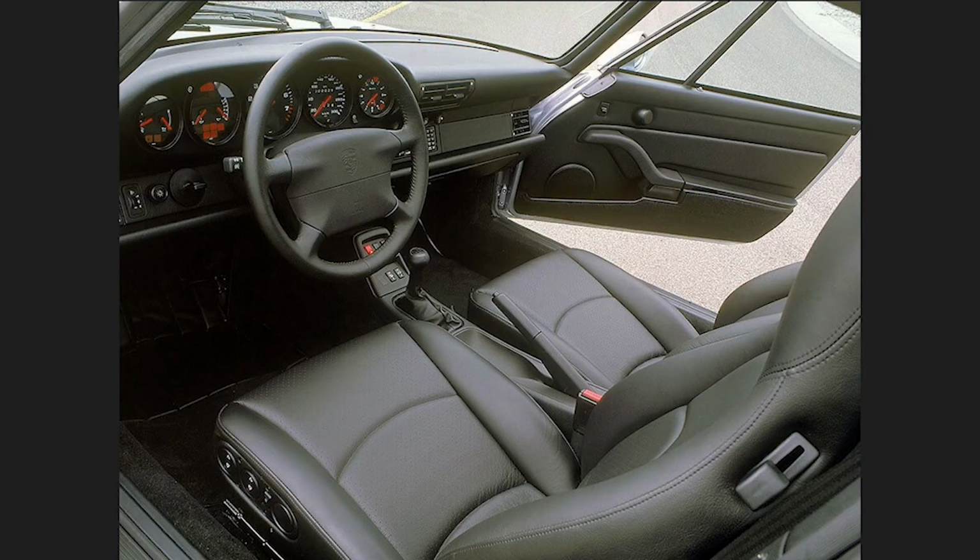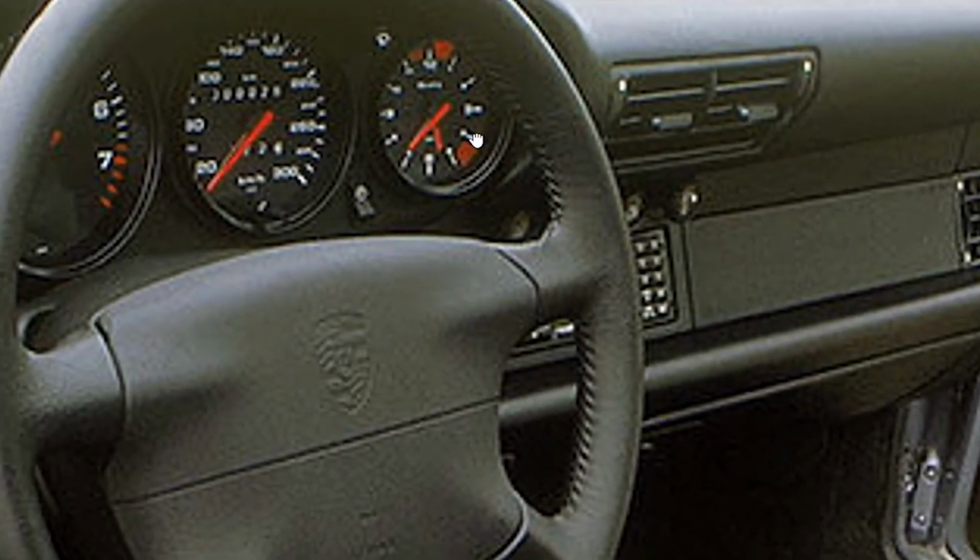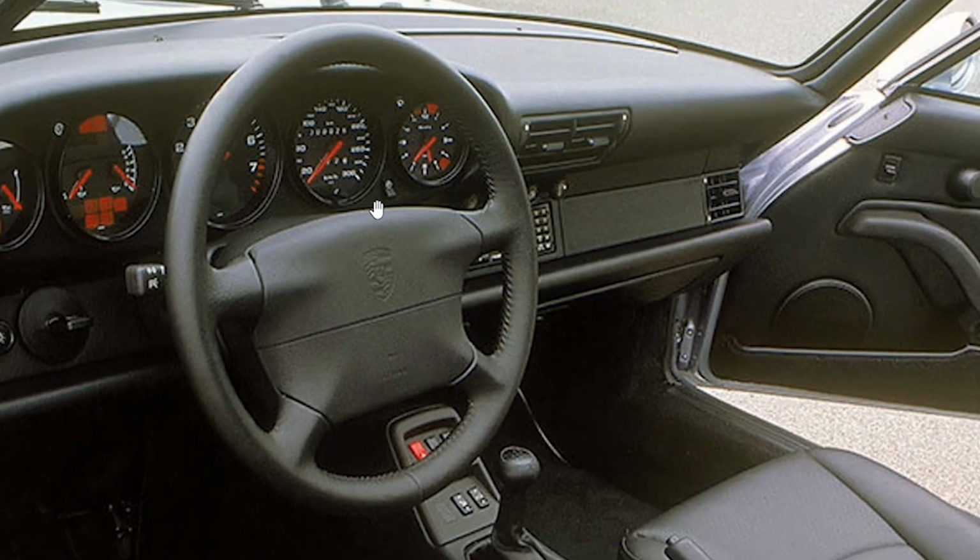The dash, the five gauges. Tachometer in the center, speed on the right, and various other bits and pieces. Looks like a clock on the far right. Very nice. Very plain, basic in the middle.